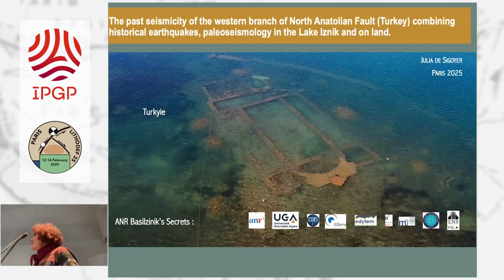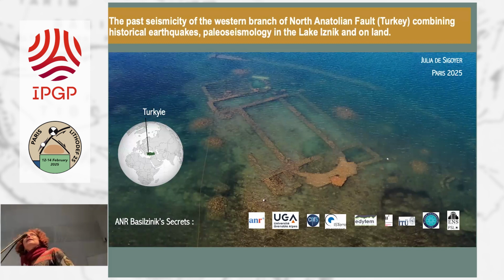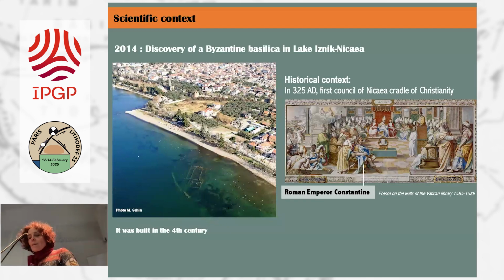And today, as it's the end of the afternoon, I will take you on a travel into the past. And for that, we will go to Turkey, where a Byzantine basilica has been discovered. This Byzantine basilica was discovered on the shore of Lake Iznik.